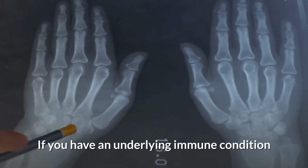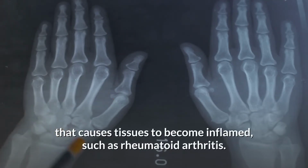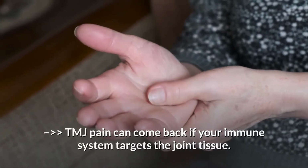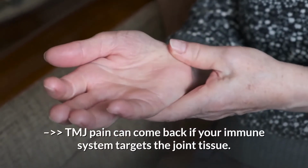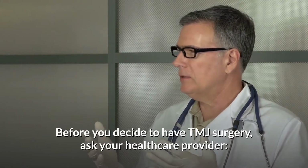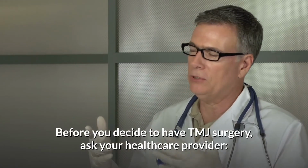If you have an underlying immune condition that causes tissues to become inflamed, such as rheumatoid arthritis, TMJ pain can come back if your immune system targets the joint tissue. Ask your doctor for problems. Before you decide to have TMJ surgery, ask your healthcare provider.